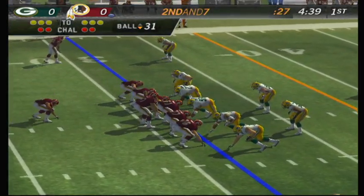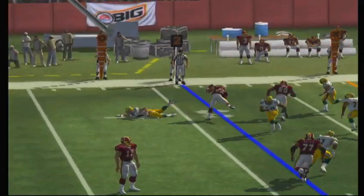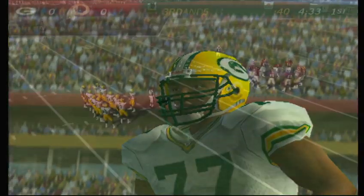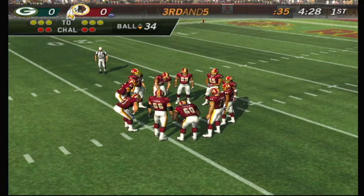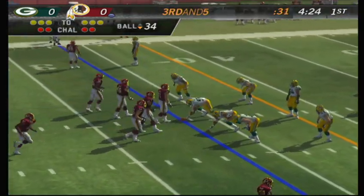Green Bay using three linebackers. Going to the left. The defender goes in. Jenkins is there on the stop at the 34-yard line. I know they didn't get much, but it's all about making the defense respect the fact that you're willing to run. Third and five. Ball on the 34-yard line.